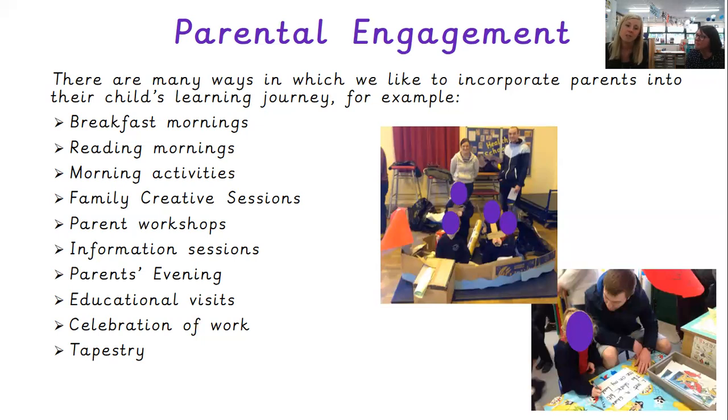And we do have carpet sessions where we look together at Tapestry to see what children have been doing at home or also in school. And with the activity mornings that we do in class, it's a really nice way for the children to teach you what they've been doing in class. I know Miss Pillen said about sharing stories, or it might be a maths activity, but it's a really nice way for you to see what they're doing in school, what we're currently teaching them, and also they feel like the teacher because they know what they're doing and they are teaching you how to do it. So hopefully, if they can resume, fingers crossed, they are a really nice way to get involved.